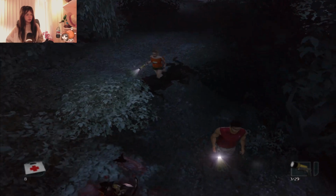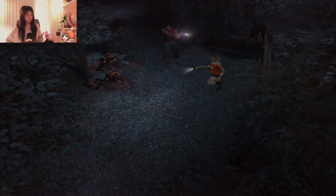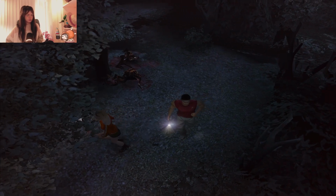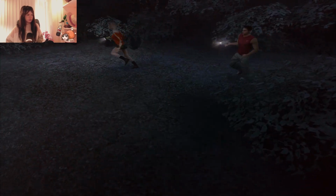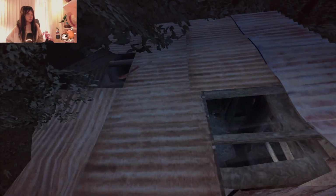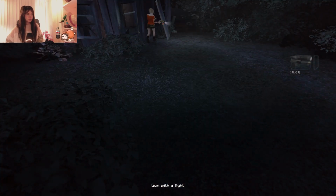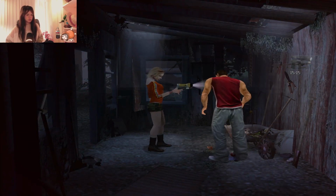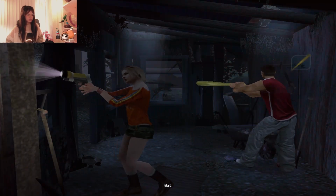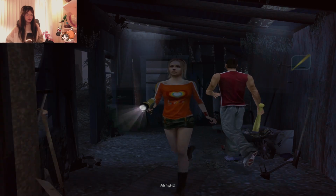Okay. Should we check the other side? Where did they come from? Here, right? There were... Right here. What is this? Oh! Shotgun! What are you gonna do? Oh, ammunition, nice. Oh! Nice! Alright. Oh.